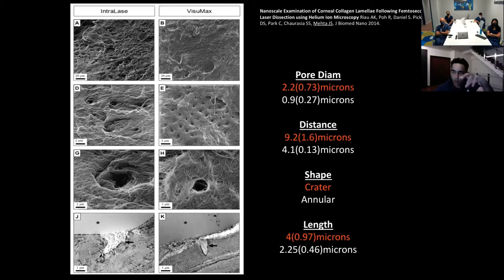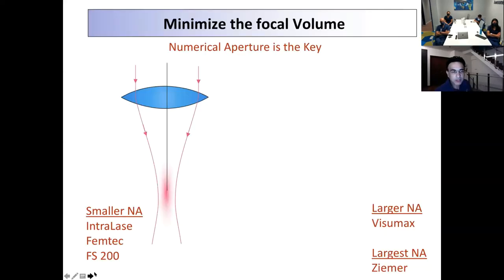Or you've got a 4 micron axis as well, and then a standard deviation on top of that, you're basically not going to be able to cut out individual intricate shapes, especially when you're trying to correct somebody's refractive error. So this is illustrating the same point as well.